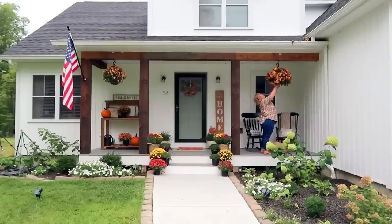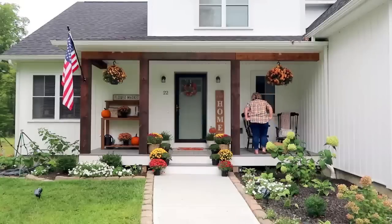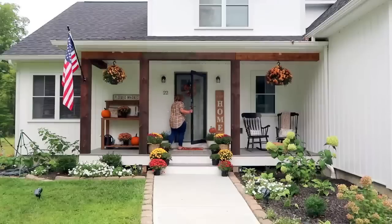I'm just hanging them on the hooks that Danny and I hung in the spring, and I feel like they just really tie the whole porch together. They're my absolute favorite part.